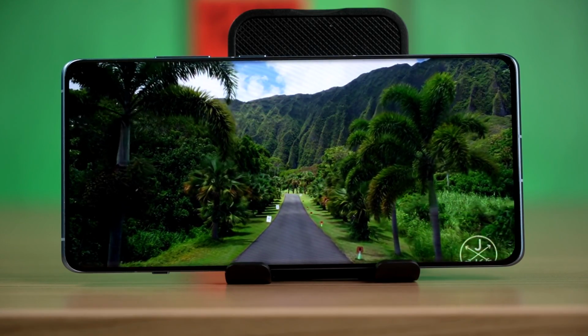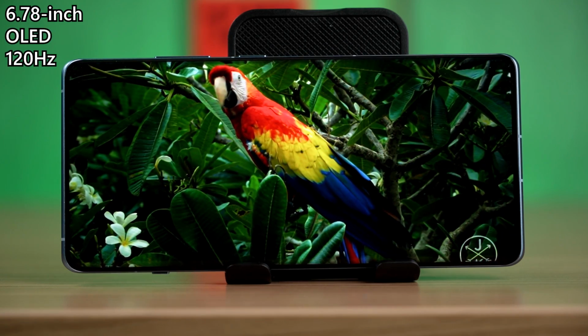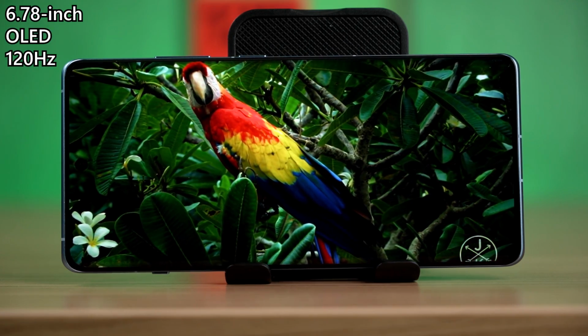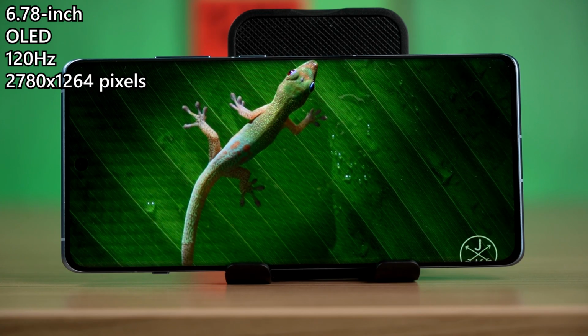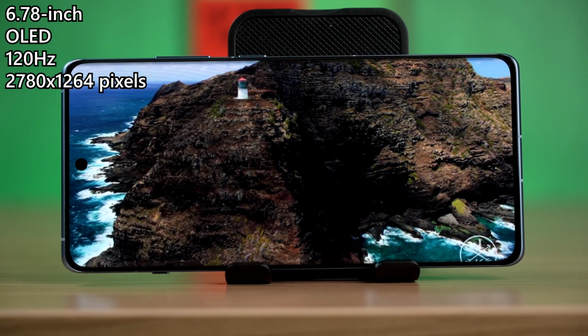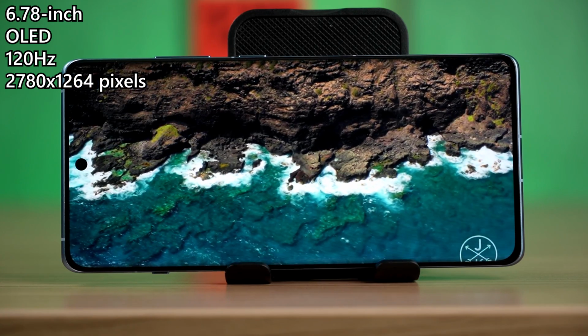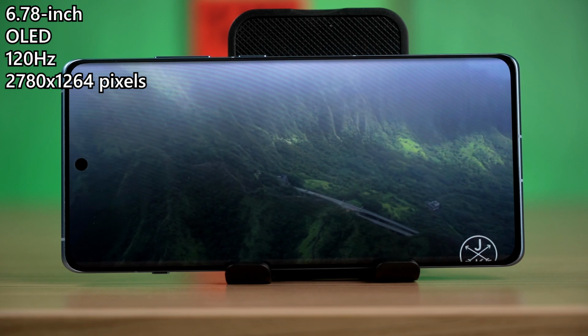Now, for the screen of this phone, it is using a 6.78-inch OLED screen with up to 120Hz refresh rate, pretty typical, but the resolution is 2780 by 1264 pixels, and it is an in-between of 1080p and 1440p resolutions. I have no idea why they opted for this kind of resolution, but it's better than 1080p, I would say.